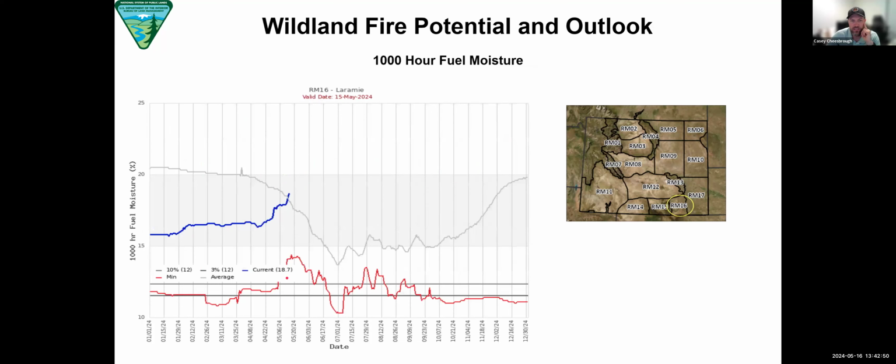That 1,000-hour on the next slide, see that one again, kind of an inverse, that fuel moisture climbing up, just getting above average right now. So we'll kind of see. Again, I would say that every slide, but we'll see what the weather does.